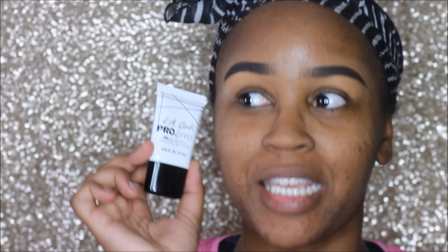I started with the L.A.Girl Pro Prep HD High Definition Smoothing Face Primer, and I don't remember the price of this. I believe it was $7.99, but I'll probably put the price somewhere here. And it says it helps smooth and fill in lines and pores. It's paraben and fragrance free, and it's also enriched with vitamin E.